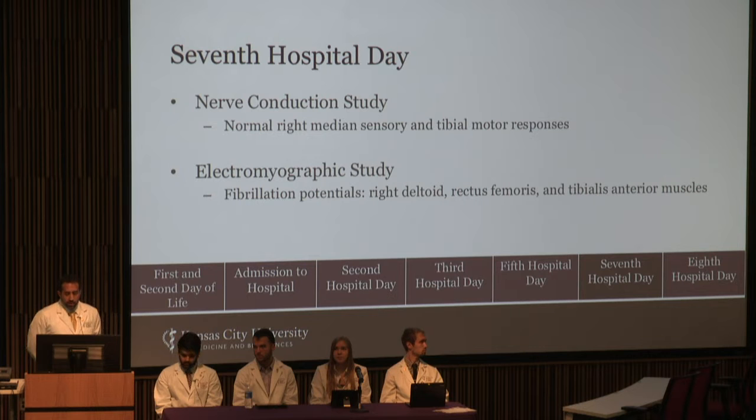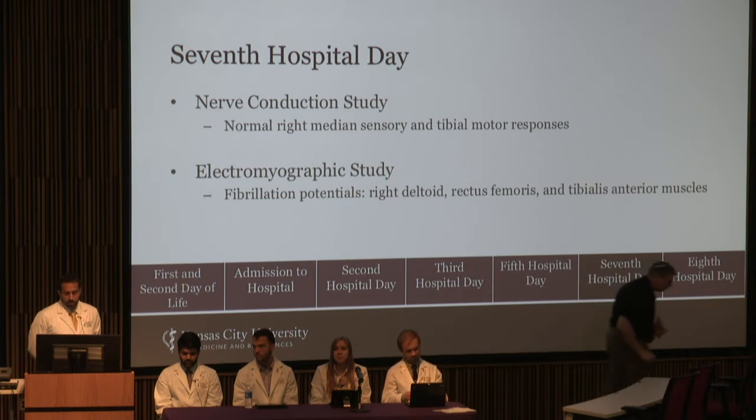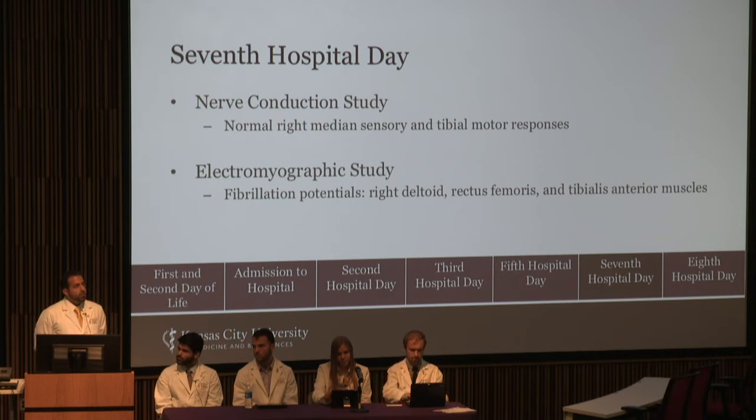A nerve conduction study was performed showing normal right median sensory and tibial motor responses. Needle electromyography was conducted in the right deltoid, rectus femoris, and tibialis anterior muscles, and fibrillation potentials with myopathic units were found. Normal muscle should be electrically silent, and fibrillation potentials are indicative of membrane instability.